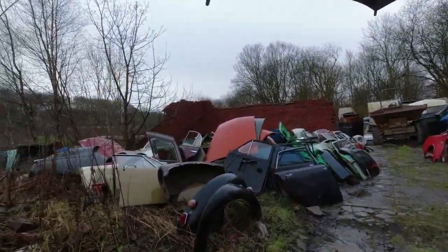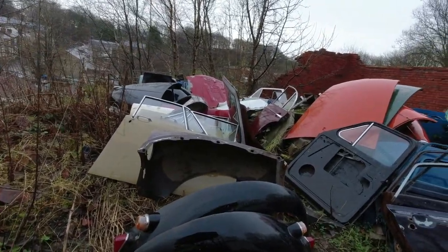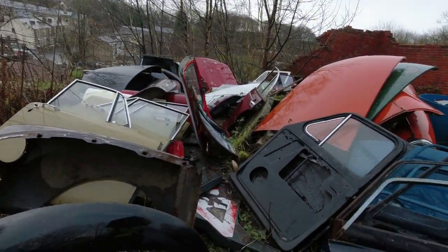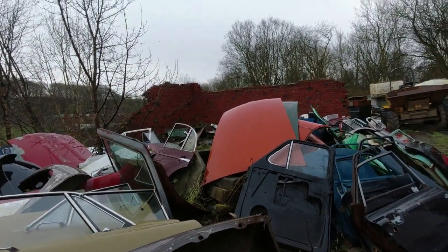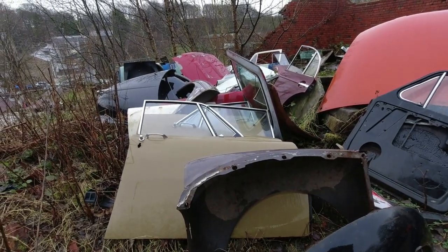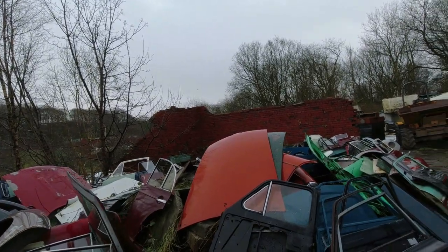Look at all these old wings. I don't know what those wings are off, actually. Oh, they are Morris Minor, I think. An earlier Morris Minor that someone's added these indicator bubbles to. How's that hatchback off there? MGB, I think, tailgate. That was Rover P6. Doors in tobacco leaf, I think. That Hillman Minx door over there, I can just see.